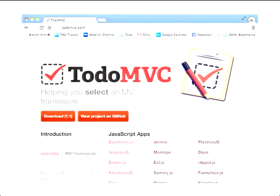So the first version of To Do MVC actually did not have routing support at all. It was basically just like, here's a single page app, go to town. You can see that obviously once you start thinking about it, Addy realized that routing is crucial, and he got most frameworks to add routing support to their demos. There's now a spec basically that requires you to do it if you do To Do MVC. But round one of To Do MVC had no routing support, no URLs at all.